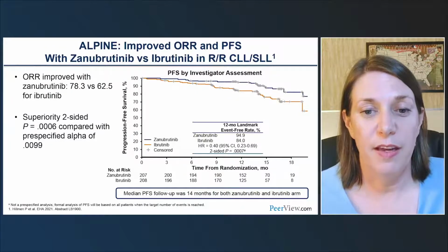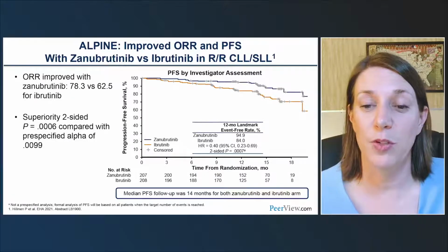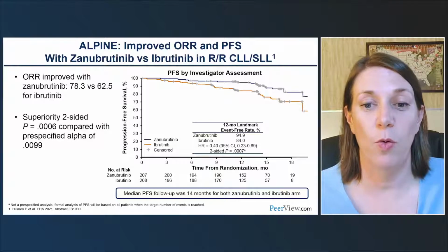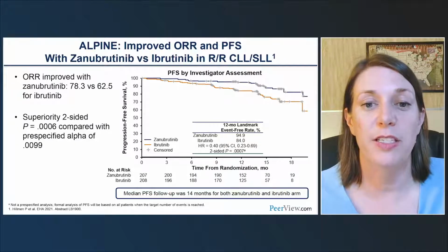So you see at the x-axis of these Kaplan-Meier curves, where on most of the other ones we've been looking at, we're measuring in the order of years, up to 5 years at the bottom. Here the longest follow-up is 18 months, and that's only for a few patients.